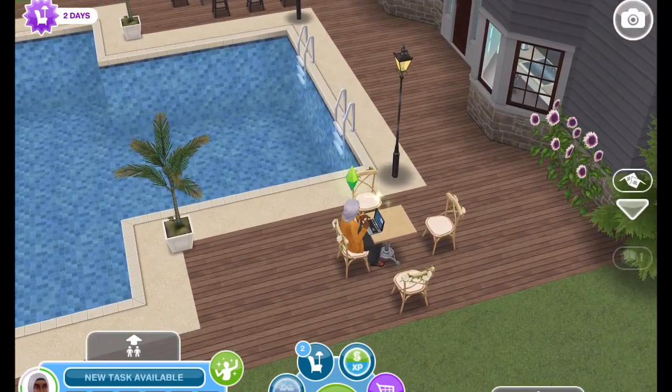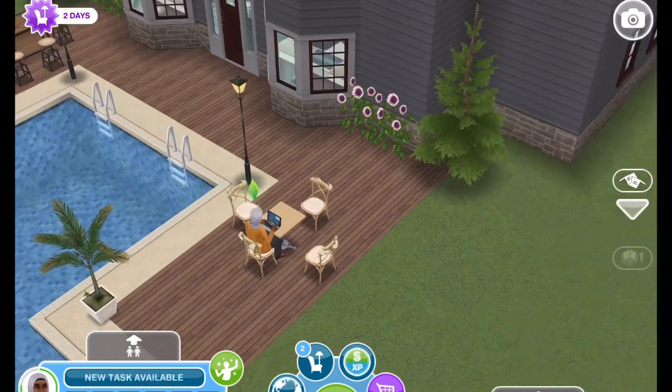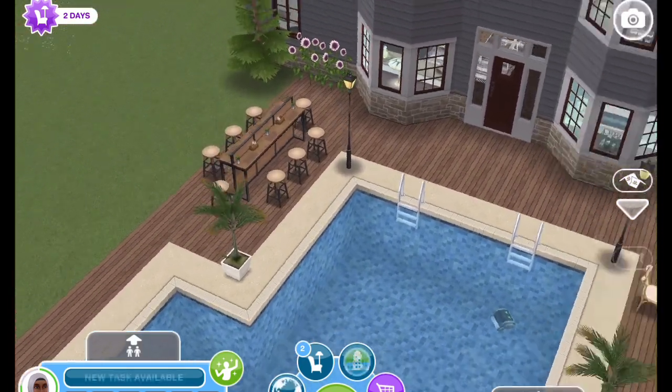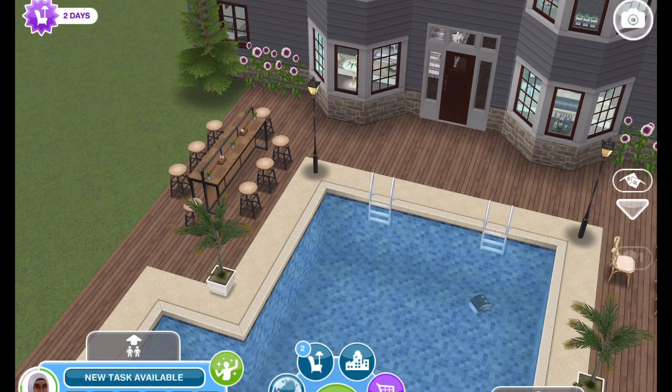And I decorated it for a family to live here. So that's the mom. She's actually talking to her husband. He's overseas at the moment. She's home alone with their little baby.